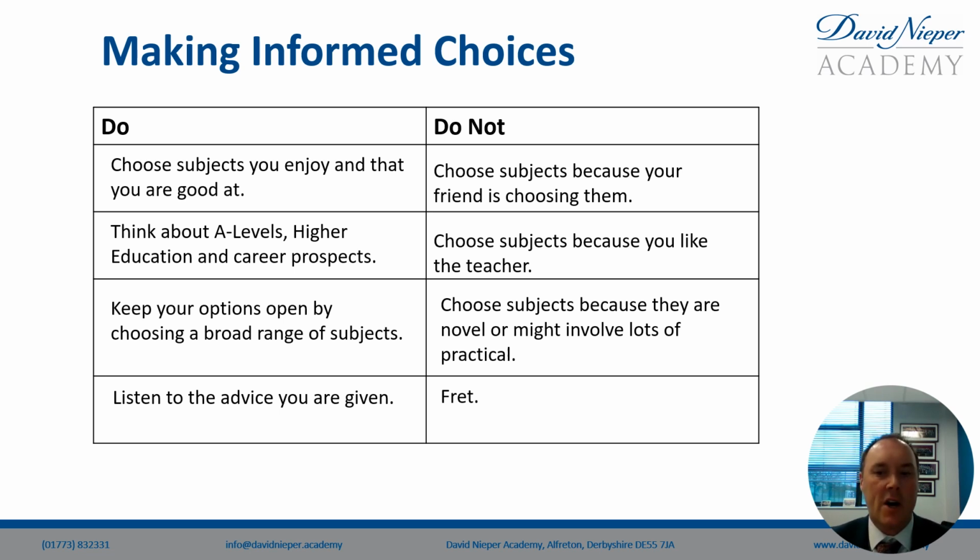And do listen to the advice that you're being given through the process. We've done this a number of times. This is designed to help you make good choices. Now, things not to do in terms of the options process. Every year, I'll guarantee I'll have all of these probably on this list here.